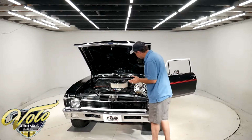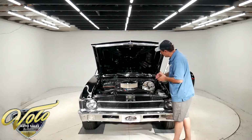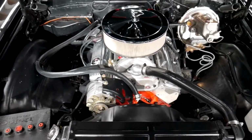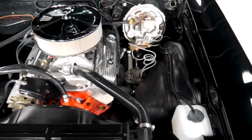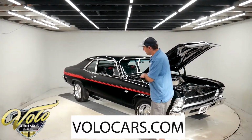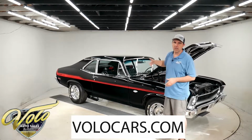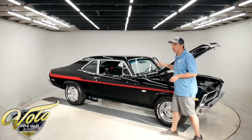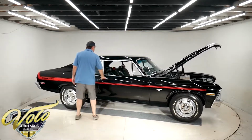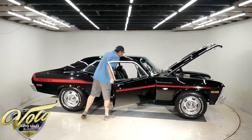But the motor compartment's detailed. It's got aluminum heads, aluminum intake, brand new power brake system. They're disc in front. It is body off the frame restored. Go on our website, look at the pictures. But all the suspension, front to back, is all redone. It's got a performance-built turbo 400 transmission, and it has a 355 12-bolt posi rear end.